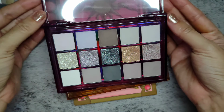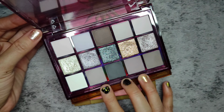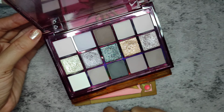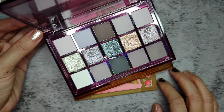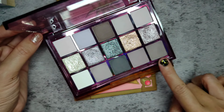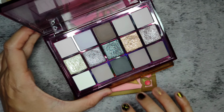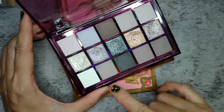I know a lot of people don't like this one, but I really like it, and I think it's a nice alternative for the Huda Beauty latest palette, the icy nude whatever. But this one came first. This one came out in 2023, so I would say that the Huda Beauty is inspired by this palette.